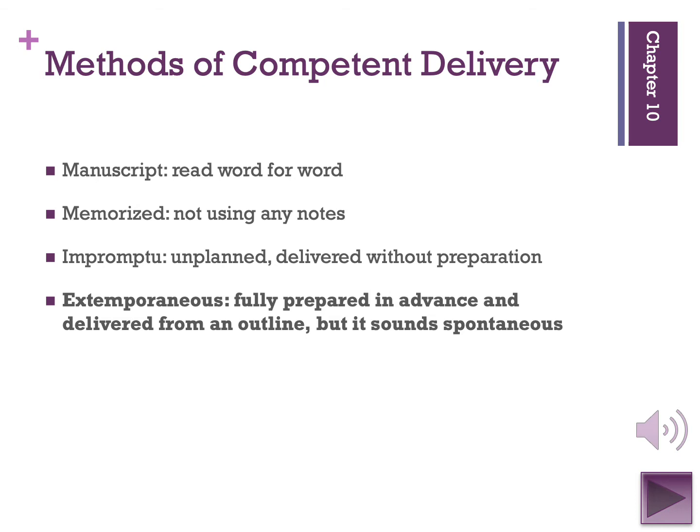Extemporaneous speaking is what you will do in this course. You prepare your speech ahead of time, deliver with notes of keywords and phrases, but since you've practiced, it sounds spontaneous and natural. The best way to be successful with this is to practice in front of friends and family.